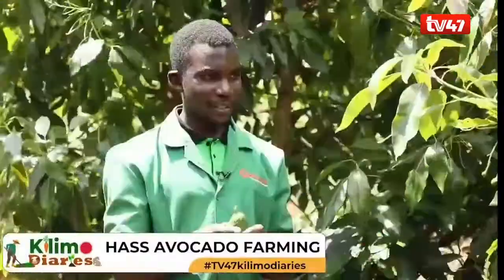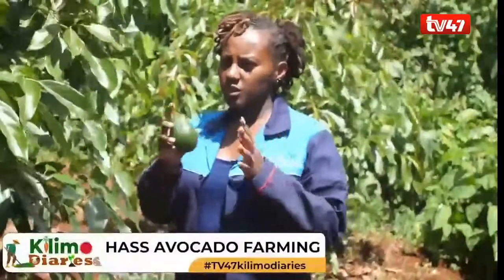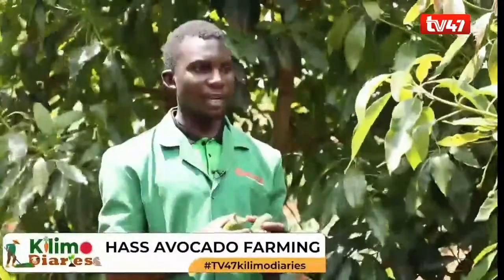So at some point the Kenyan market was closed, so that farmers could be patient and harvest the sizes that are required. People want quick money. For the sizes, we usually have the first class, which is size 12 to 20, when you measure that fruit. Then there's the second class, which is size 22 to 24.